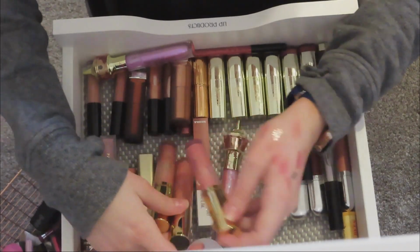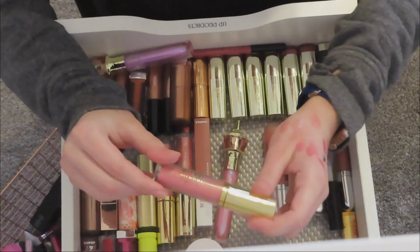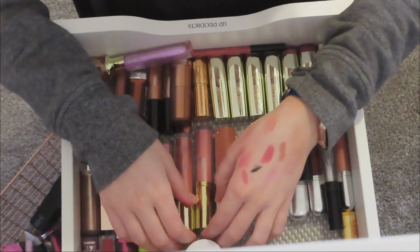It's so good. I also have another shade from that line. It is shade 4 Luminoso. It's more of a pink tone. These are more peachy, but I love all three of them, so I'm gonna keep them.